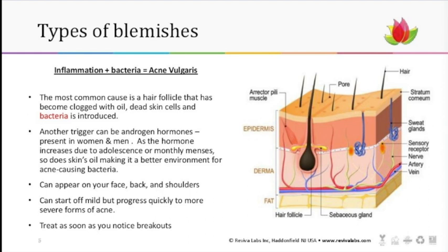Another trigger can be hormones, specifically androgen hormones that are present in both men and women. And as this hormone increases, maybe due to adolescence, or is going a little haywire because of menopause, or just because of monthly menses, the oil is also increased, making it a much better environment for acne-causing bacteria. This sort of blemishing can happen on your face, your back, and your shoulders. Again, any place where there's a sebaceous gland. They can start off mild, but progress quickly to more severe forms of acne if you don't take the right steps with your skincare, which we will discuss. So you need to treat this as soon as you start noticing breakouts.